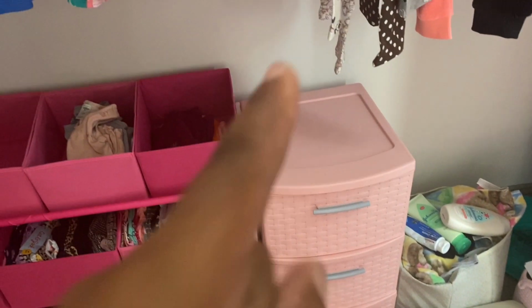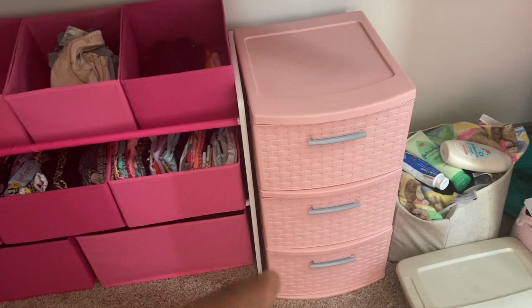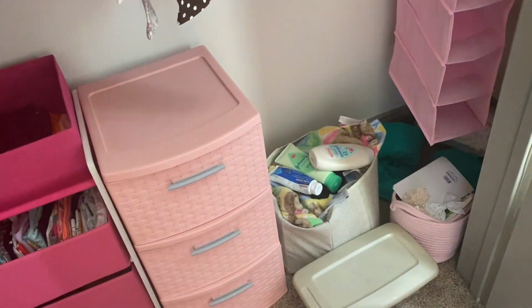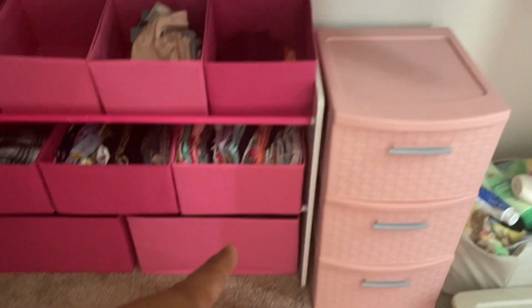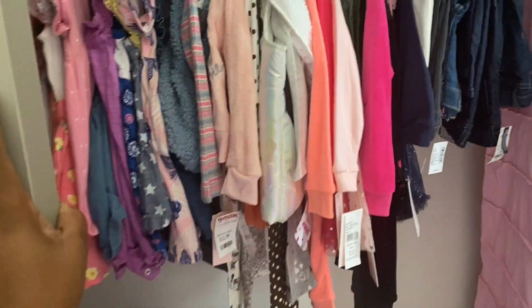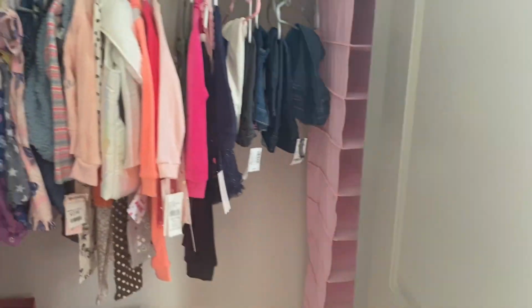Then I got her pants, and this little organizer that came from Walmart right there. She has different stuff in there, a lot of stuff. And then her hair stuff and miscellaneous. And that shoe thing is empty because her other shoes are in the bottom right there. So, yeah. A lot of stuff for a freaking one-year-old, and that's not even all.